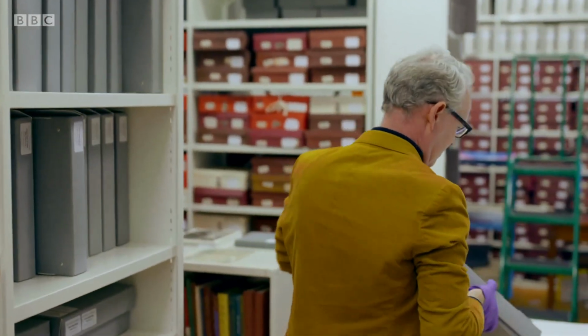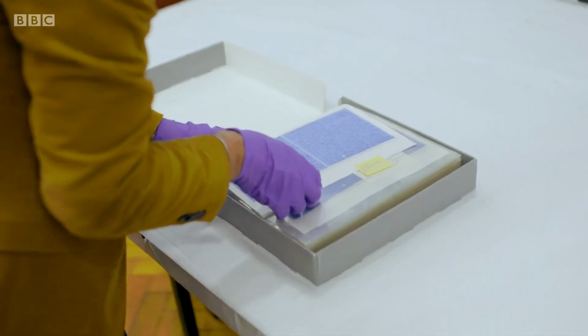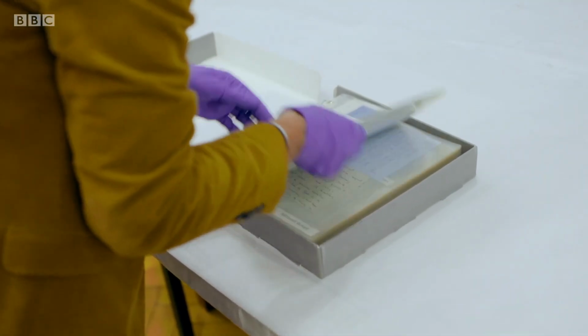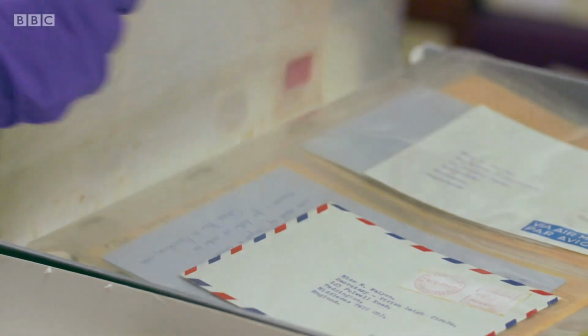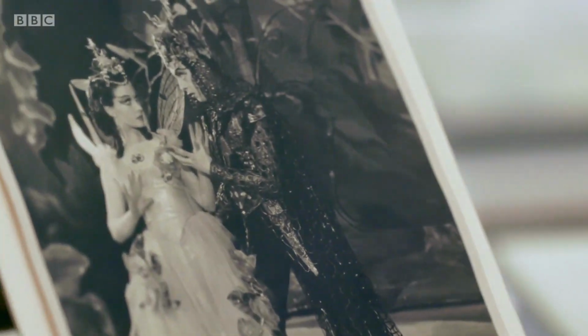The V&A acquired Vivien Leigh's voluminous archive from her grandchildren in 2013. It's a really vast archive of around 10,000 individual items, around 7,500 letters, telegrams and cards, about 2,000 photographs. So it's an extraordinarily rich archive.